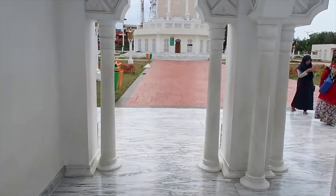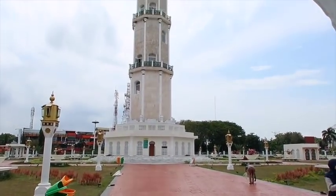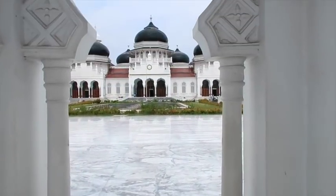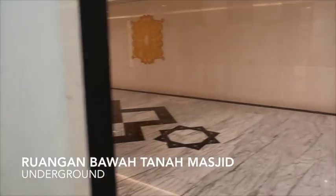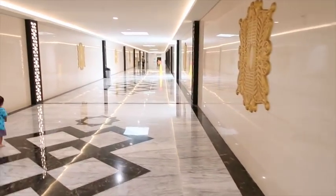You can see the masjid tower and the water fountain pond in the masjid yard. It's so beautiful. The masjid has an underground space.